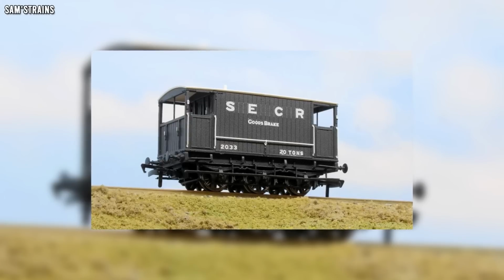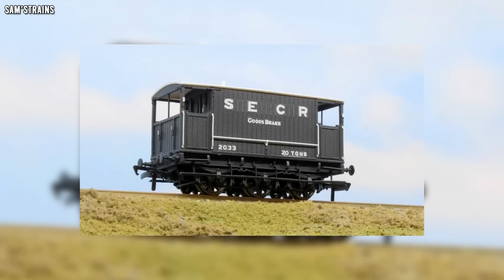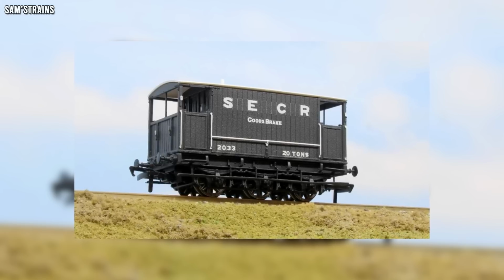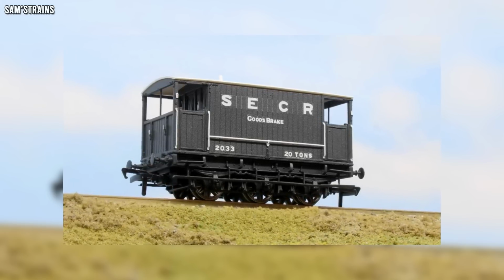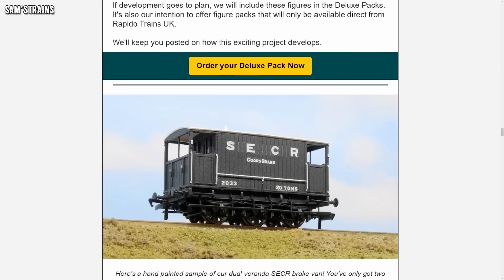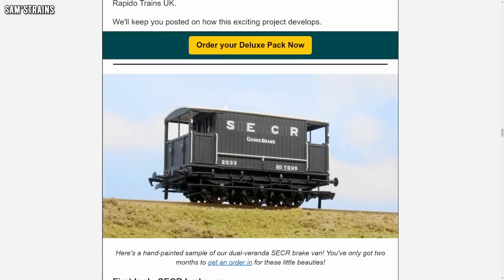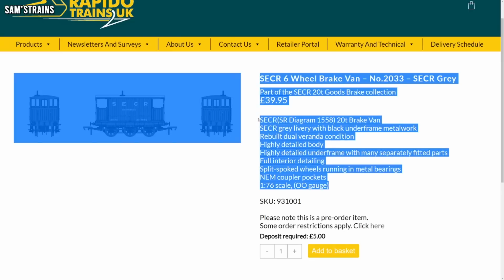They've also revealed the first decorated sample for their upcoming SECR brake van. Now, they say that this is a hand-painted sample, so obviously this is not going to be representative of a factory finish, but it certainly goes a long way to show what these models are going to look like. It gives a good impression of the final model, and it is an extremely detailed model, both inside and out, with a plethora of separately fitted details. And it's going to be available from retailers for £33.96.